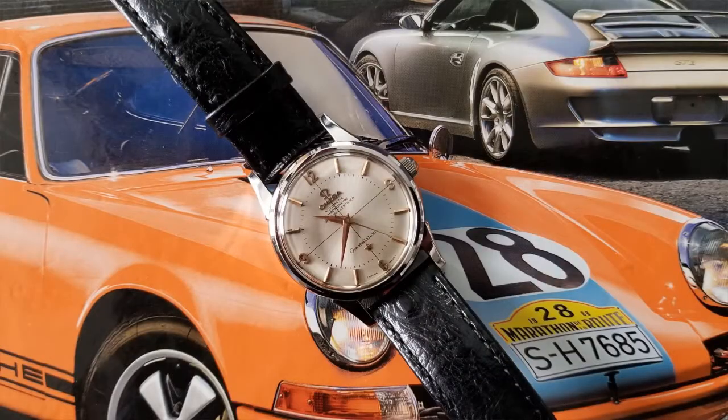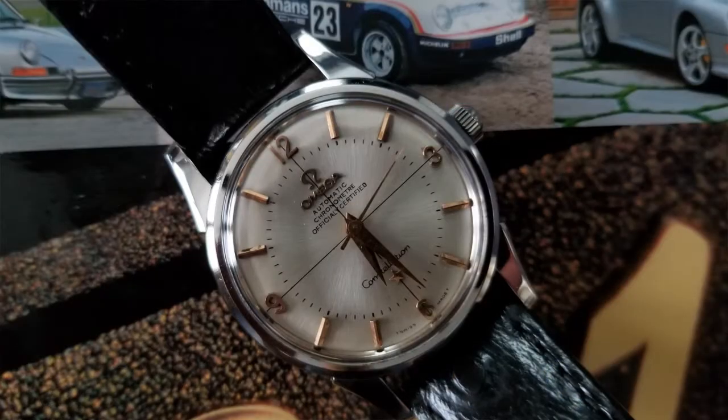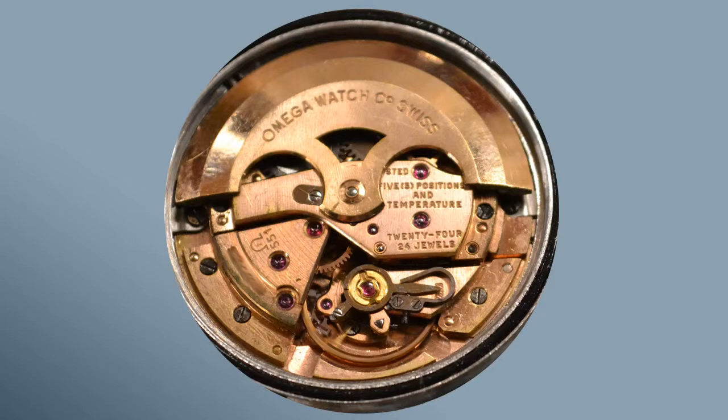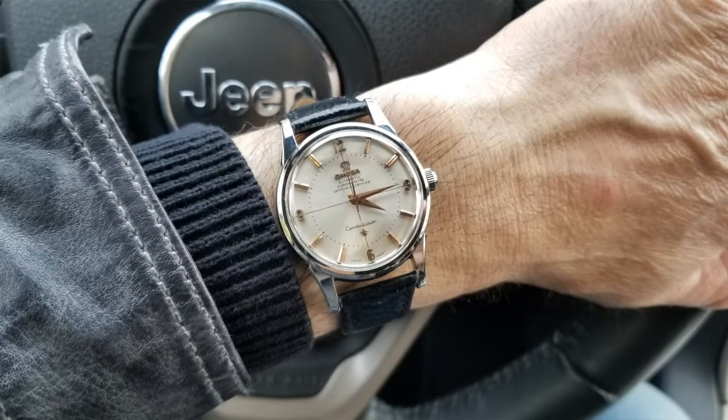Now, another beautiful Omega dress watch is the Constellation. They measure in right around 34 millimeters and have many different dial variations to choose from. I personally own one from 1961, reference number 14381. It has that beautiful stainless steel case with those beautiful looking rose gold markers and dolphin hands. And it's powered by the caliber 551 automatic movement. It has that beautiful gold observatory logo on the back, but my favorite feature is the crosshair dial.